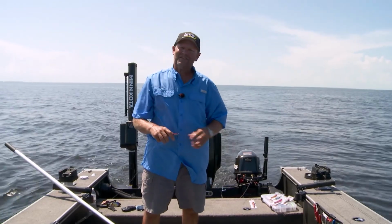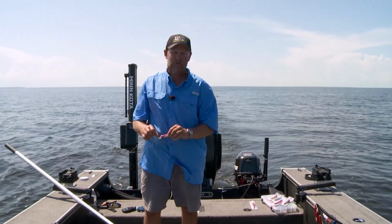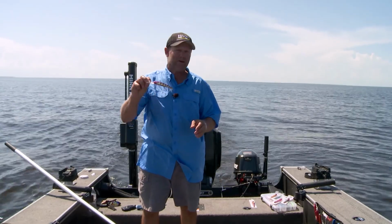But listen to this, big, deep rattles. This ain't the kind of bait that attracts little fish. This is the kind of bait that I fish when I'm looking to catch fish like that one right there. When I'm looking to put giants in the boat, this is what I'm gonna fish. This is the Bandit Walleye Deep.